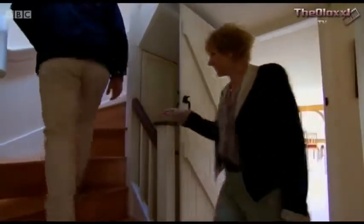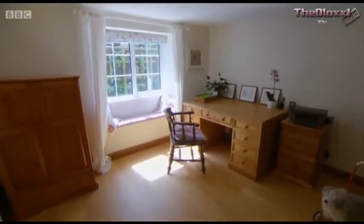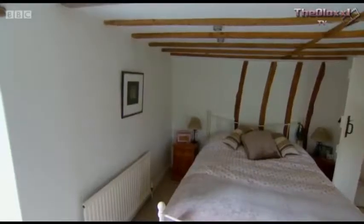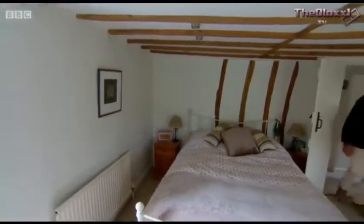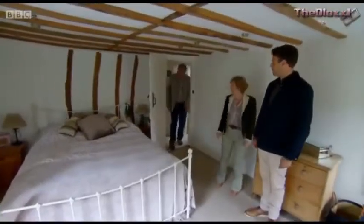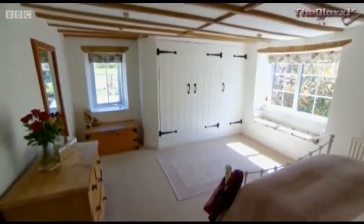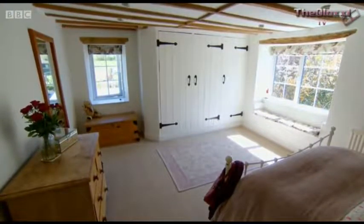The downstairs is completed by a study, and although they seem to like the house, I'm not convinced they're smitten, with ceiling height an obvious issue. Come into the master bedroom. Oh, again, this is nice. Mind your head, Hugh. Oh, I like this. I like the ceiling. Yes, and built-in cupboards, which is always a plus.